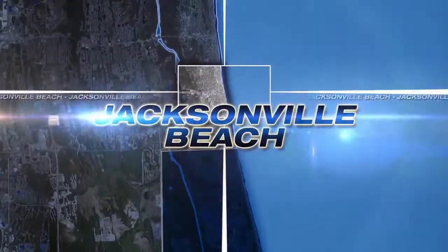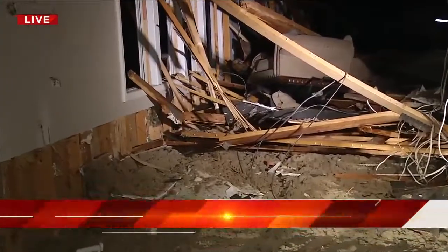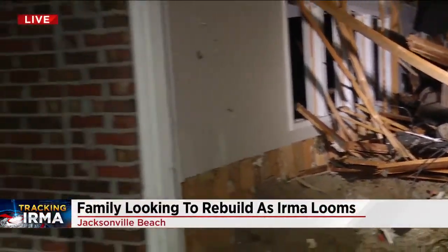Ethan. And Joy, in those 24 years, they made a lot of memories in this house. Now it is little more than a shell. Take a look. You can see it filled with rubble and debris. And just as they are beginning the process of rebuilding, they are keeping their eyes on another hurricane. They say they are watching and waiting.